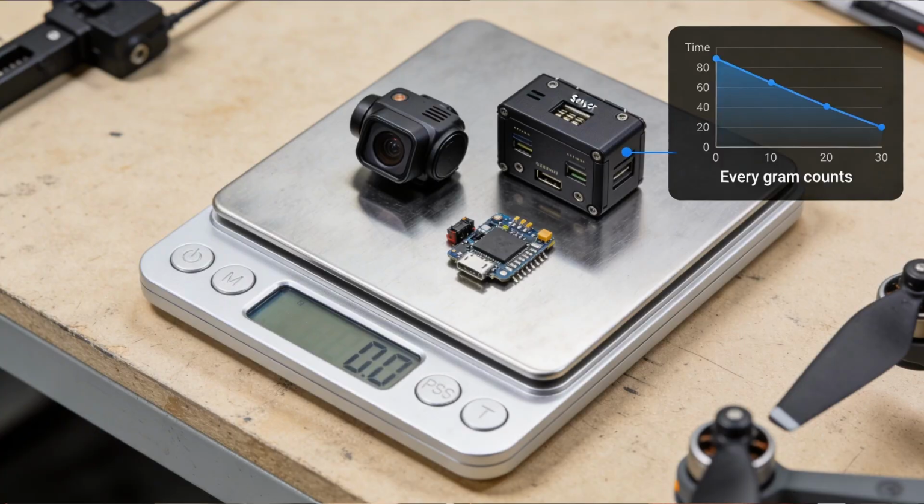Yeah, that's a significant one. Weight is the first constraint. Every gram you add increases the thrust demand, which increases current draw, which reduces flight time, which is increasing thermal load, which is literally causing other problems that, if you don't account for it, could cause you more of an issue than you really want.